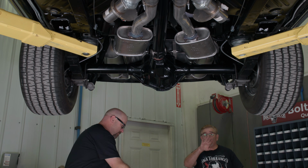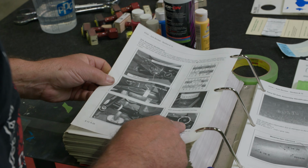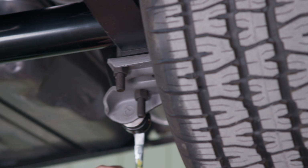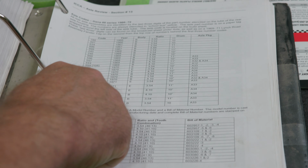Four nuts on each leaf spring. Four on that side. Give me a daub at the bottom of the shock nut right there and go onto the washer a little. That's exactly it. All right, so now we're going to set that down and let's go to a blue.